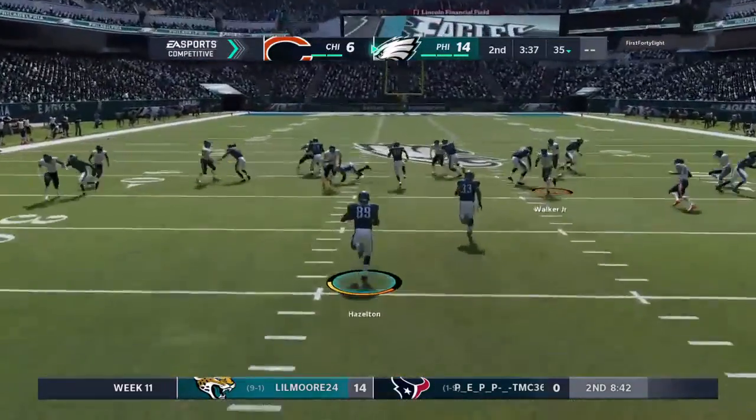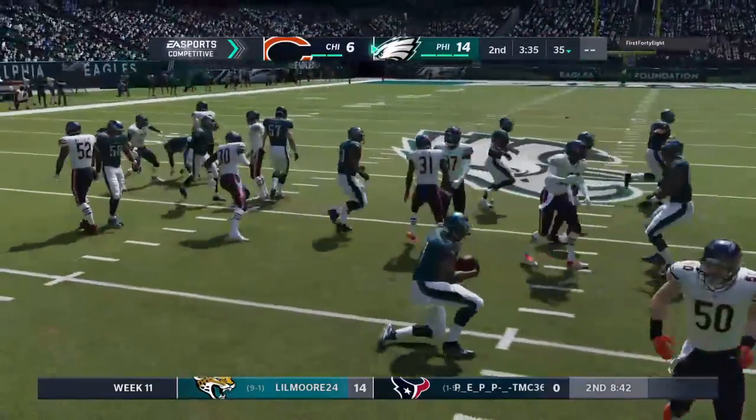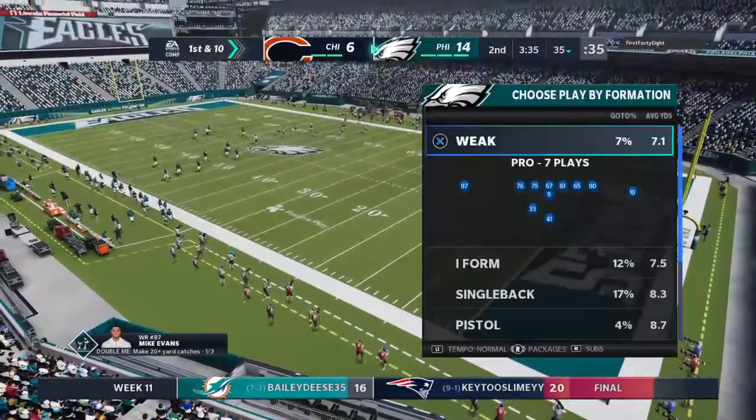A fairly short kick from the 14. The lane opens here. He's past the 30. The Eagles take over 1st and 10 at their own 35-yard line.